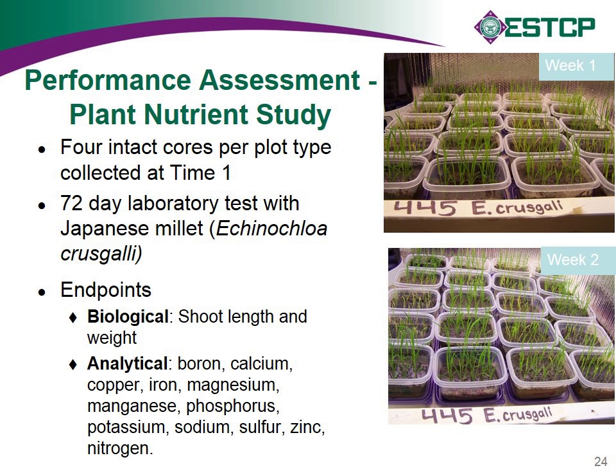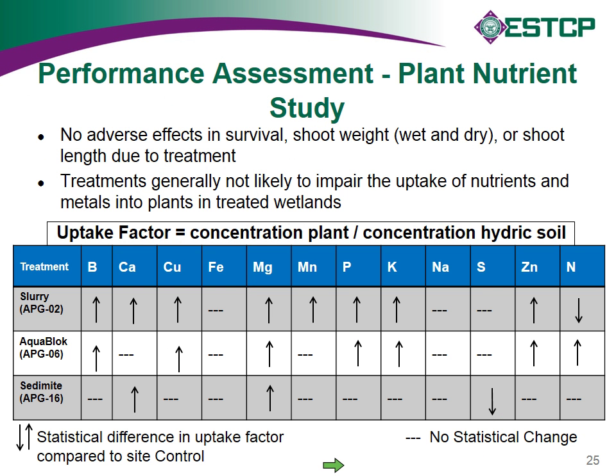We also looked at a number of different trace nutrients to see if they changed over the duration of the program. The way we did this was very simple. We looked at an uptake factor. We looked at concentrations in plants versus concentrations in the hydric soil of these trace nutrients, and we compared them to the site control as well as the lab control. But these data are the site control data. An upward arrow indicates some enhanced nutrient uptake. The very few downward arrows that we see actually show the opposite, a detrimental effect.